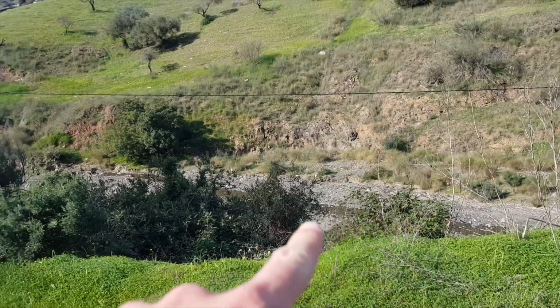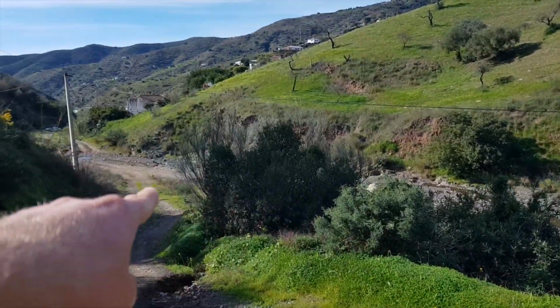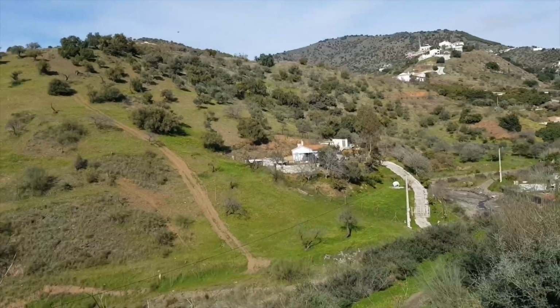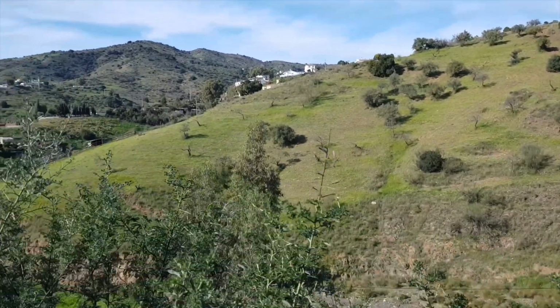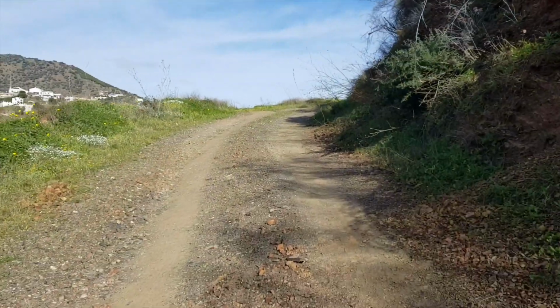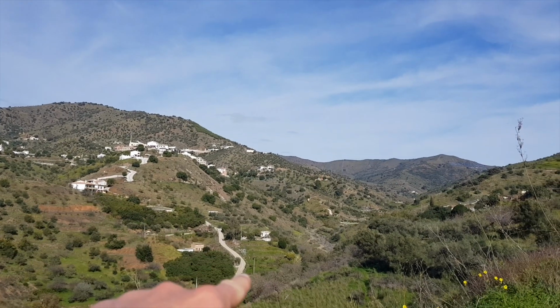Okay, so just follow the road and here we turn around. Over here you can see a clear example of deforestation for animal grazing, which is the number one cause of deforestation. So that's the road we came down from.